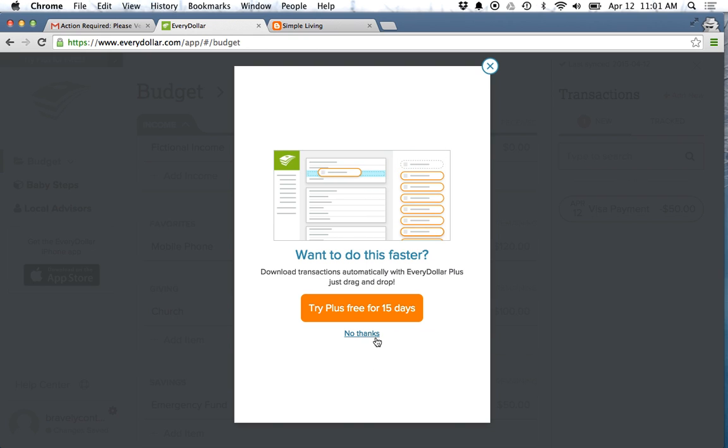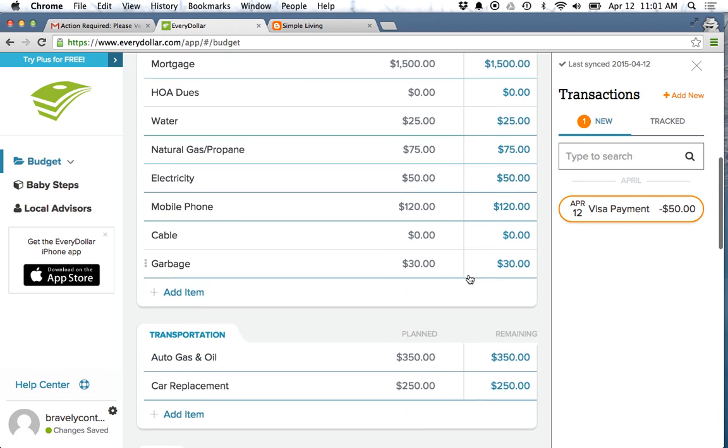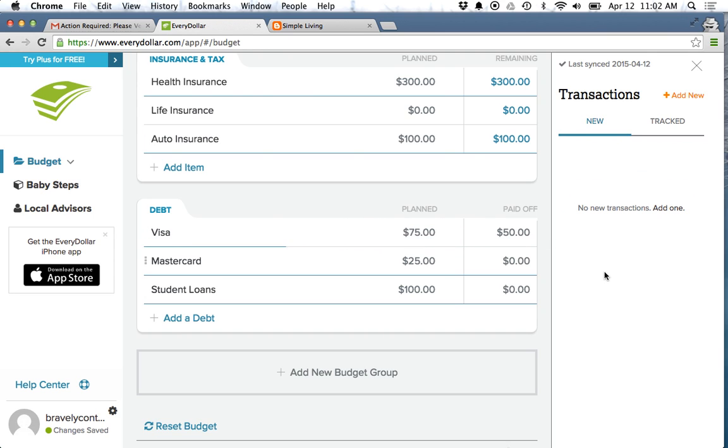So they give you a free trial for about 2 weeks, and I haven't tried it yet, but it seems pretty cool. So here I have that payment I just created, the transactions. So what I can do with it is, there's my Visa. Now, it appears that I did not pay how much I should, so shame on me, but I can drag it over and it says, okay, he's paid 50. So that's pretty cool.